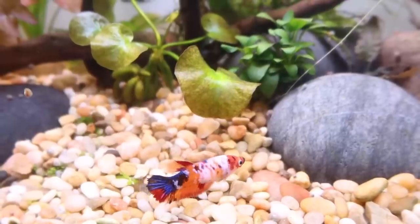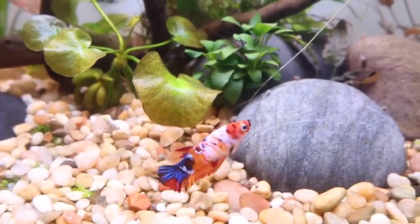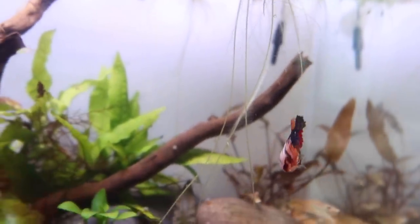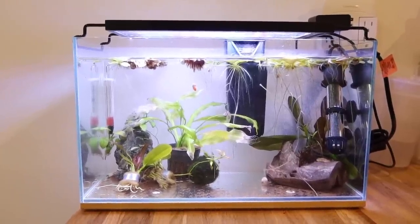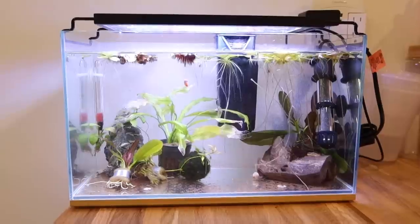She has one silver eye, which looks angry all the time, and the other eye is black. So there's a silver eye. And then here's the black eye. Oh, Phoebe.